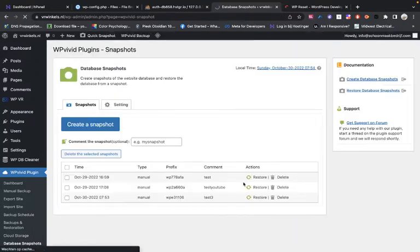Refresh the page, and it should be standing here. So here it is, test number 3. So now we have done that. We have made a backup from the database. That was the first one what we did, and then we have made a snapshot.